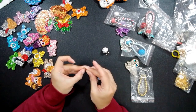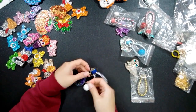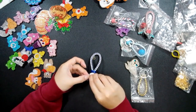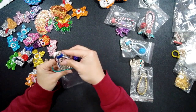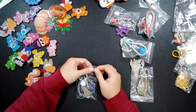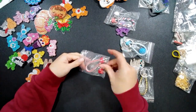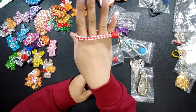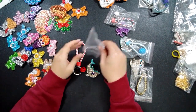Why is this so hard? Okay. And then the bell. There. Where's my bag? These ones are more like heavy-duty keychain things. Although these are not elastic, so you couldn't put this on your, I don't know, I have relatively small hands. This would not be able to go on my wrist or anything.